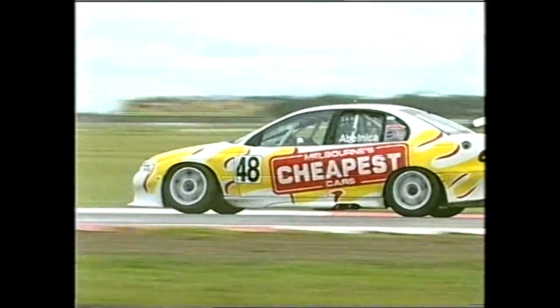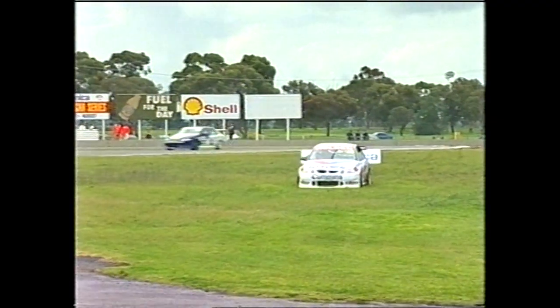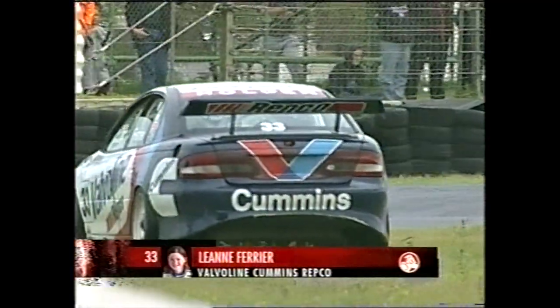Big moment here for Leanne Ferrier. Oh, she locks it up, went really way past the apex to the turn, managed to gather it up before she heads off into the grass. But I think she's gone off into the grass, Craig. Is that damage to the front end? Definitely looks like damage. The front tyres don't look like the... the front right. Yeah, definitely. It's bent the steering arms on the front end, so she's going to have some very bad timing.